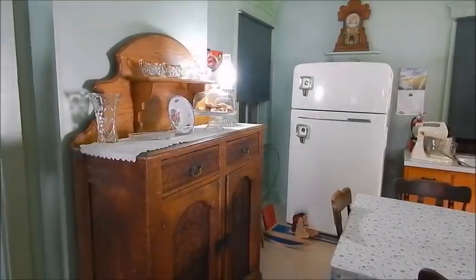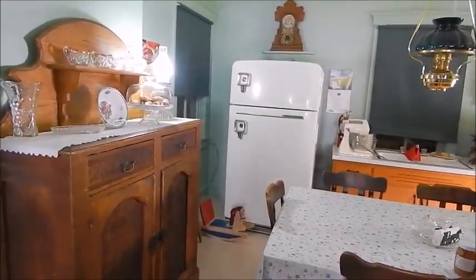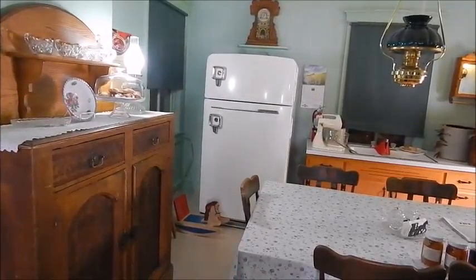Machine here, as you see it. So this would be an old heat stove. With this stove being in the kitchen for cooking and heating, the kitchen being the biggest room.